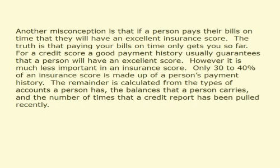Another misconception is that if a person pays their bills on time that they will have an excellent insurance score. The truth is that paying your bills on time only gets you so far. For a credit score, a good payment history usually guarantees that a person will have an excellent score. However, it is much less important in an insurance score. Only 30 to 40% of an insurance score is made up of a person's payment history. The remainder is calculated from the types of accounts a person has, the balances that a person carries, and the number of times that a credit report has been pulled recently.